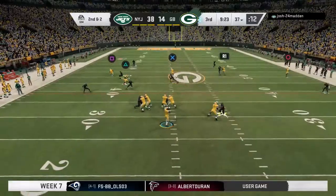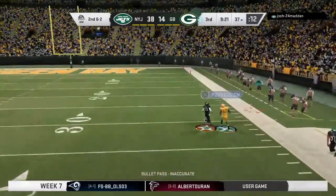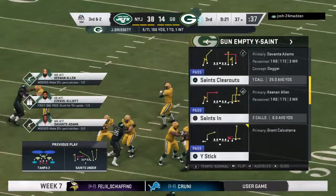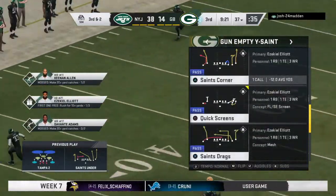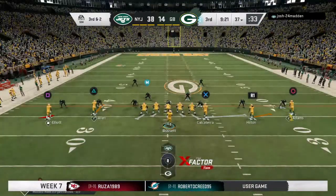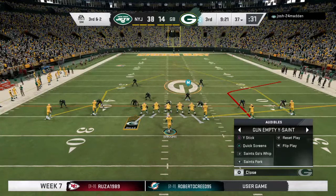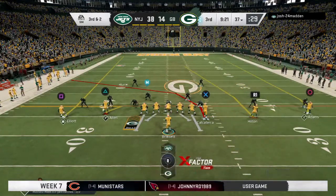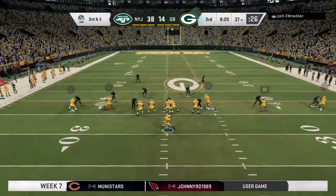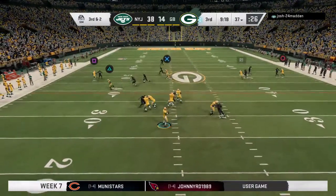To throw again on second down. Brissett looking deep for Adams. And that will be incomplete. Tried to dial up the long way out there, but it'll be third down. They have not gotten him going at all. Tried to spark something there with a longer throw, unable to complete it. But you have to keep trying. He's one of their best playmakers. No matter what it says on the scoreboard, you're always trying to get him the football.